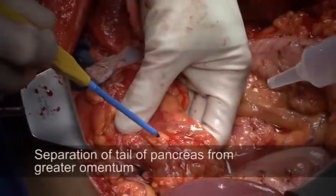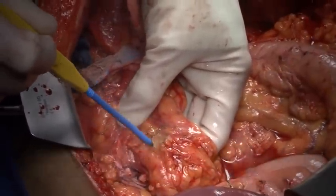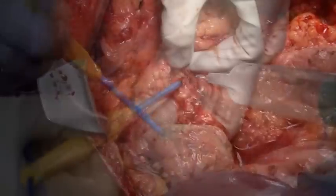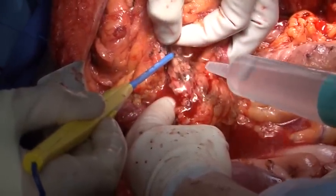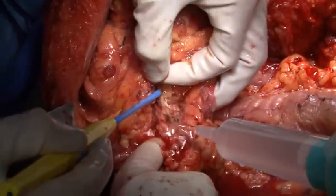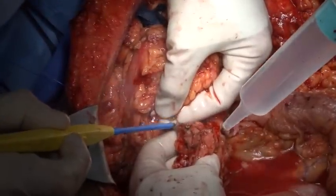Tumor within the greater omentum is adherent to the tail of the pancreas. Electrosurgical dissection with water cooling will be used to separate the mucinous tumor from the pancreas tissue.